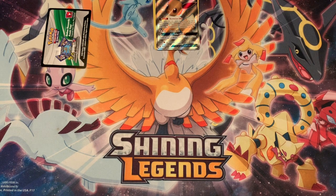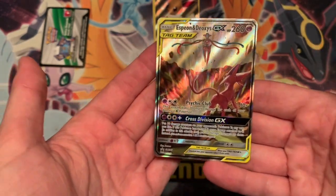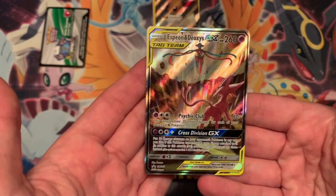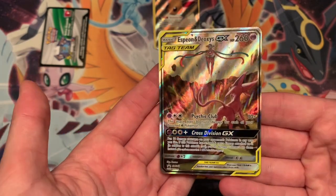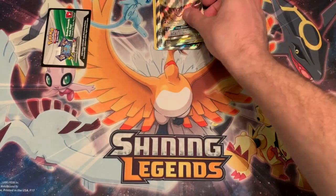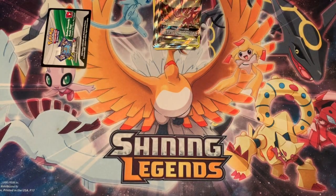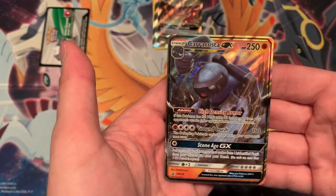Sorry, it's easier if I take it out off camera. This is actually the reason I bought the entire box. Is it worth $50 to buy this box for this? Probably not, but you get 8 packs, so it's a pretty good deal, and this card's beautiful, but I don't exactly know if it's worth $50 to me. The card online, I think I checked, is worth around 4-something at the time of me recording this. That could change.